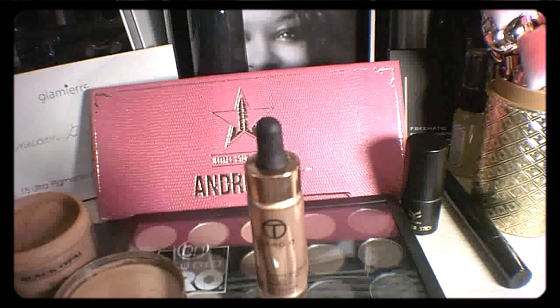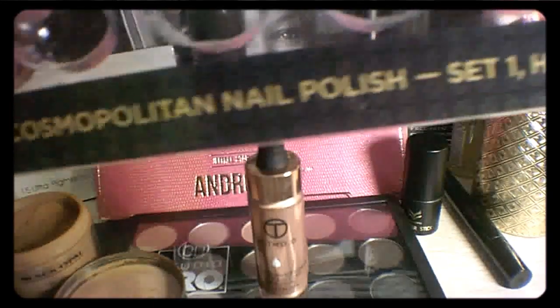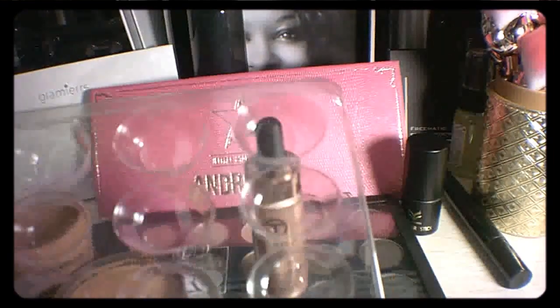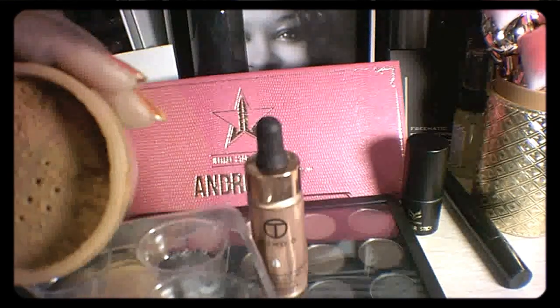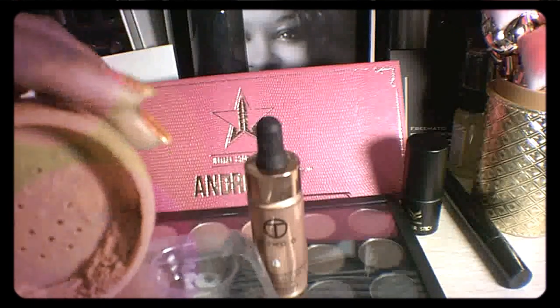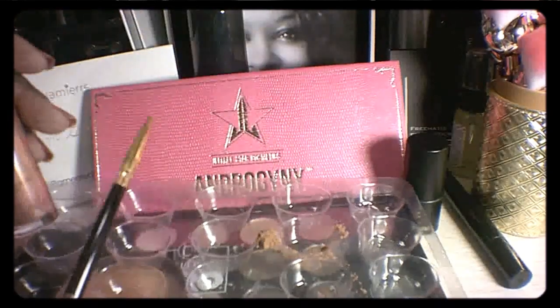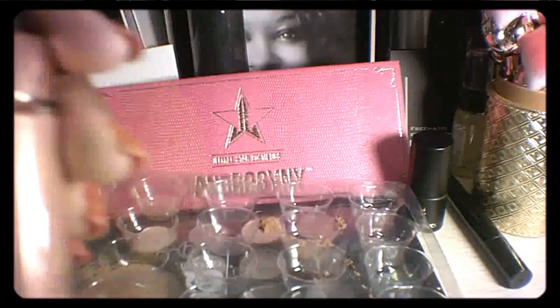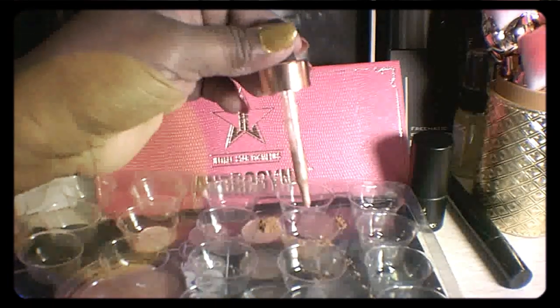And I will be mixing it in this container. Now I got this when I bought the Shiny Cosmopolitan nail gloss set. The circles are something I could use, so I decided to hold on to it, and it's been coming in real good for me. I've been using it to mix stains with. So let's go ahead and mix a little bit of the Black Opal. Okay. And then we're going to take a drop here. Shake it up. The instructions say to shake it up. And then you use as many drops as you like to come out with the custom color that you desire.